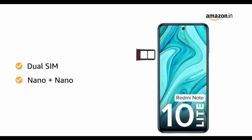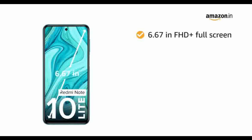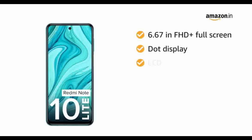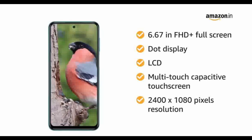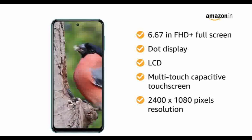With dual nano SIM connectivity, you can stay close with all your loved ones. The 6.67-inch Full HD Plus full screen with dot display, LCD, multi-touch capacitive touchscreen and 2400 by 1080 pixels resolution give you an immersive experience.